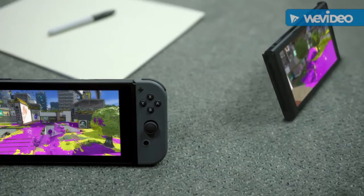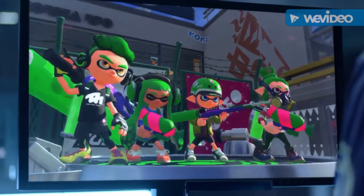Wii U game. Is that getting ported over to the Switch, or is it a new one, Splatoon 2? Because there are a few other little secrets that they've given away in this that you don't see in the first one. I've not played the game myself, but I do want to at some point. But from what I can gather, there's some new hairstyles and a new map.